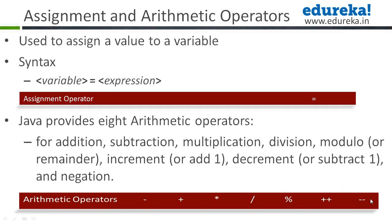Now there is an increment and decrement operator. The increment operator will increment the value of a variable by 1. The decrement operator will decrement the value of a variable by 1. Darshan will implement it. Okay, we'll see the practical version. So these were arithmetic operators.